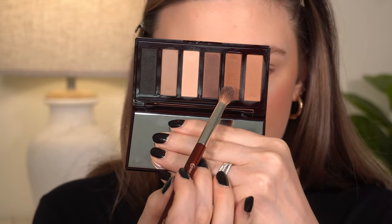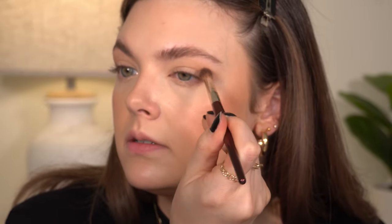Next, we're gonna go into the shade next to it, which is here. It's also a brown, a little bit deeper though than that one we just used. And I'm gonna take my tapered brush. This is the BK Beauty 202. And again, I'm gonna try to keep my eye open and just kind of lightly apply this in the outer part of the eye. So that's pretty. It just kind of deepened it up slightly in the outer corner. I feel like these two shades together would be a really good, easy, everyday eye look with just two colors.